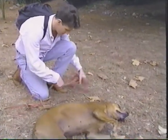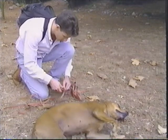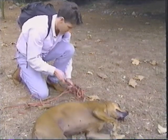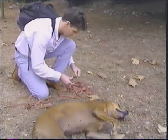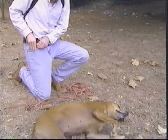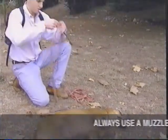You can use any long, flexible cloth that's available, from a strip of towel or t-shirt to a length of rope, a necktie, or even a pair of nylons. If you have a first aid kit nearby, a flexible ACE bandage works very well. Use something that won't abrade the dog's muzzle or cause her further discomfort.